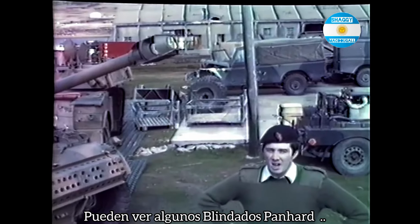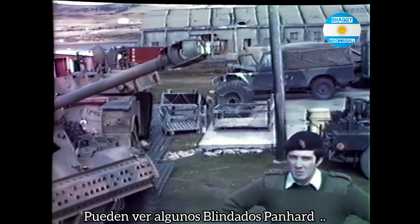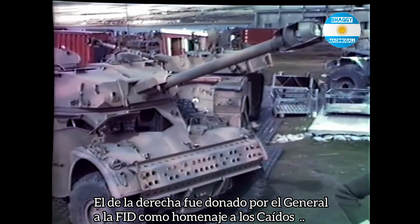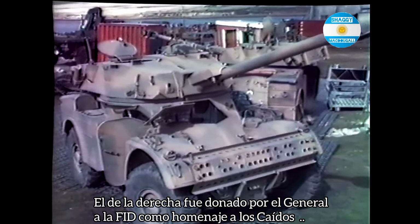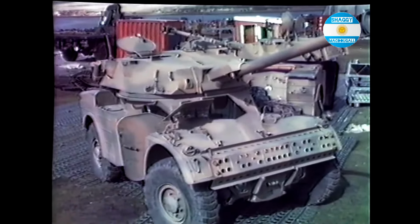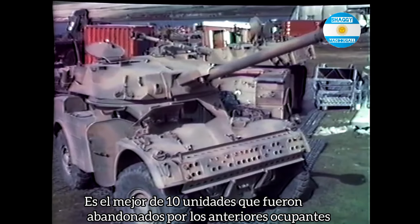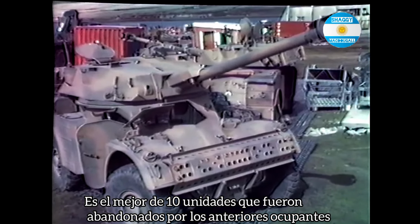See some Panhard armoured cars. The one to my immediate right was donated by the General to the Island Defence Force as the War Memorial. It's the best one of approximately 10 that were left behind by the former inhabitants.